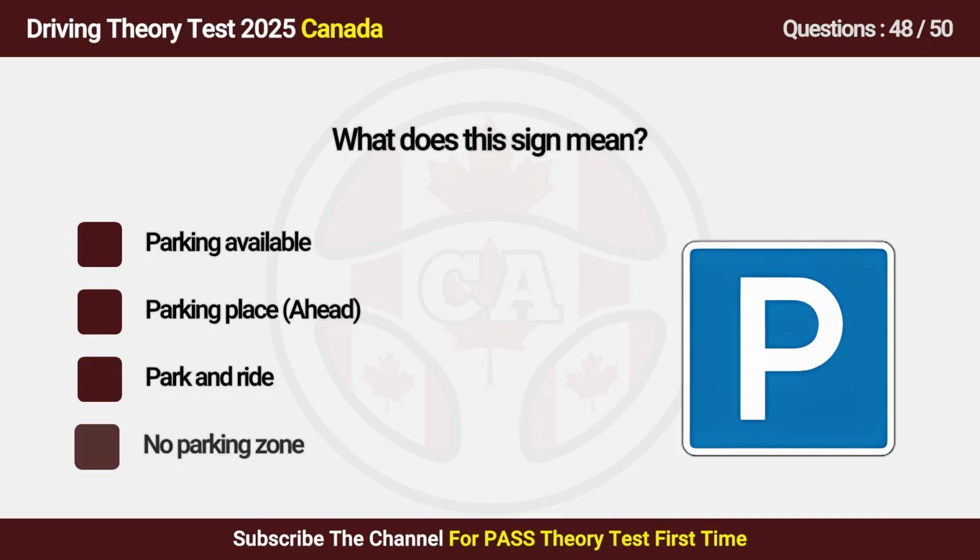Question 48. What does this sign mean? A, parking available. B, parking place ahead. C, park and ride. D, no parking zone.